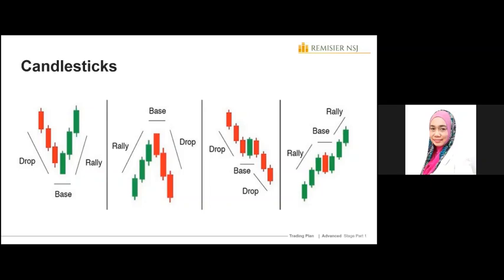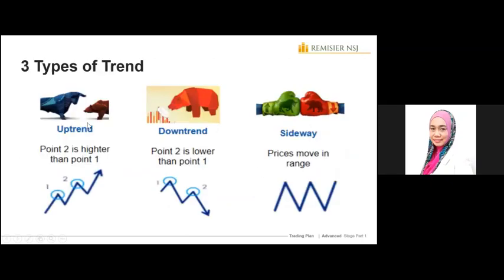And then next slide, can you see? Okay, these are the types of trend. I think this may look familiar to you, right? You saw this earlier in our last webinar. This is an uptrend, downtrend, sideways.